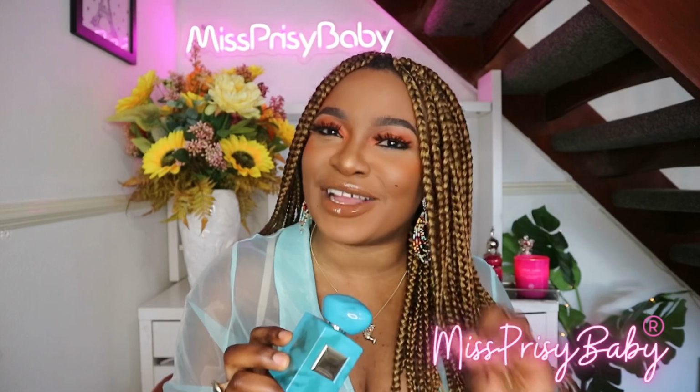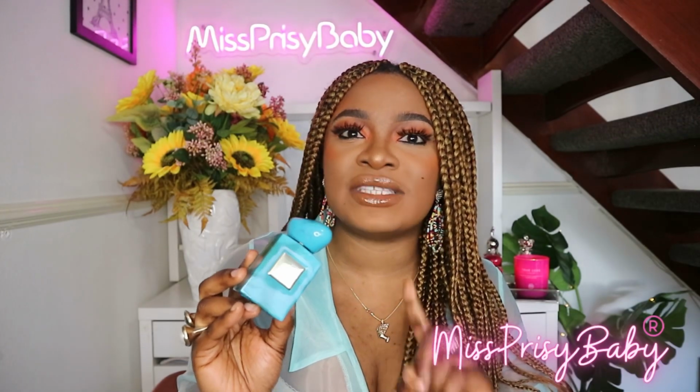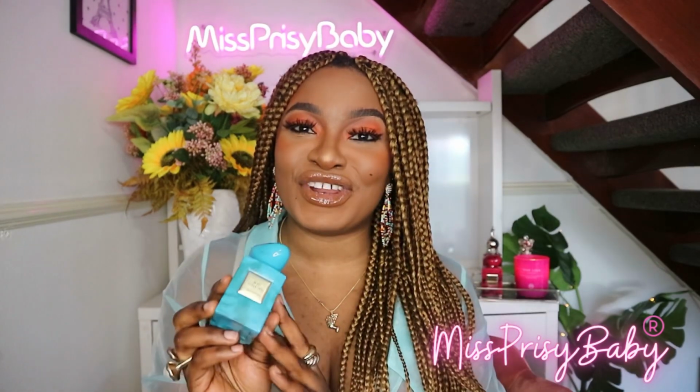For me to wear a fragrance on my clothes is deep. That means I really, really am comfortable with that fragrance. This is a fragrance that I would also tend to layer. I can totally see myself with my Vanilla 28 just to make it a bit sweeter than it already is.